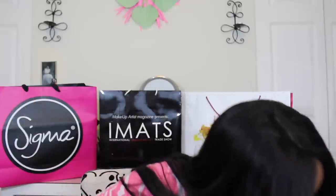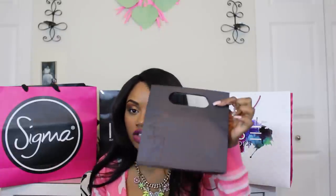Moving along here, so we end up driving down Melrose, and I was just like, okay, I wonder what they got over here. So we end up going to the Dash store, and then right next to the Dash store was a freestanding NARS store. And I've never seen NARS outside of Macy's and Sephora. So of course we had to go in there.